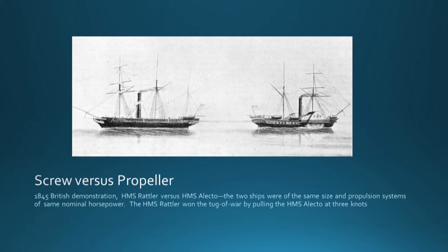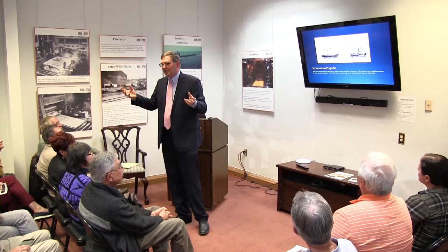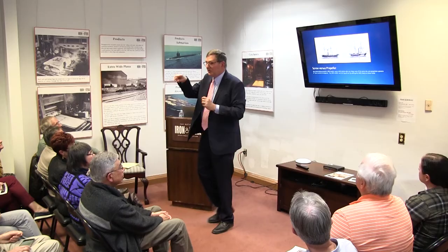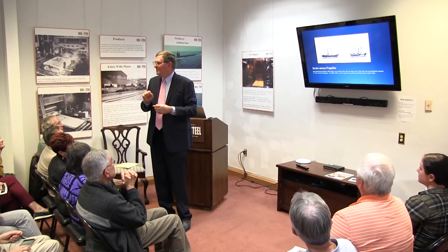This is an image of a test in 1845 in Great Britain, where they take two vessels, basically the same size, same displacement, same power of the engine. One is a paddle wheeler, and the other has a screw underneath there, a propeller. And they play tug of war. And in this particular case, the Rattler won the tug of war. It literally pulled the other vessel 3 knots. And that was when Britain says, okay, maybe this is the way we need to go.